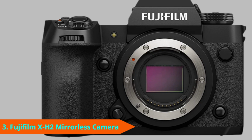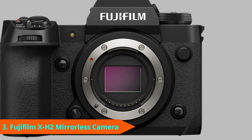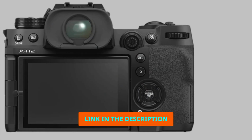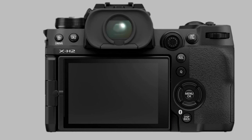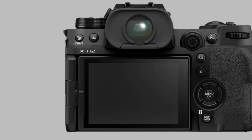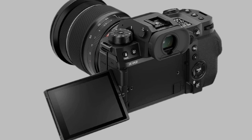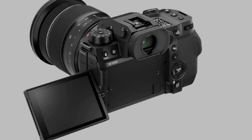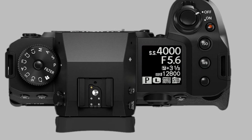The number 3 position is held by the Fujifilm X-H2. The Fujifilm X-H2 is an extremely compelling camera at an equally compelling price. This camera has the highest resolution yet in an APS-C camera, its 40-megapixel sensor surpassing that of all but a handful of full-frame cameras. With 8K video and 5-axis IBIS to boot, you get impressive performance for an impressive price.